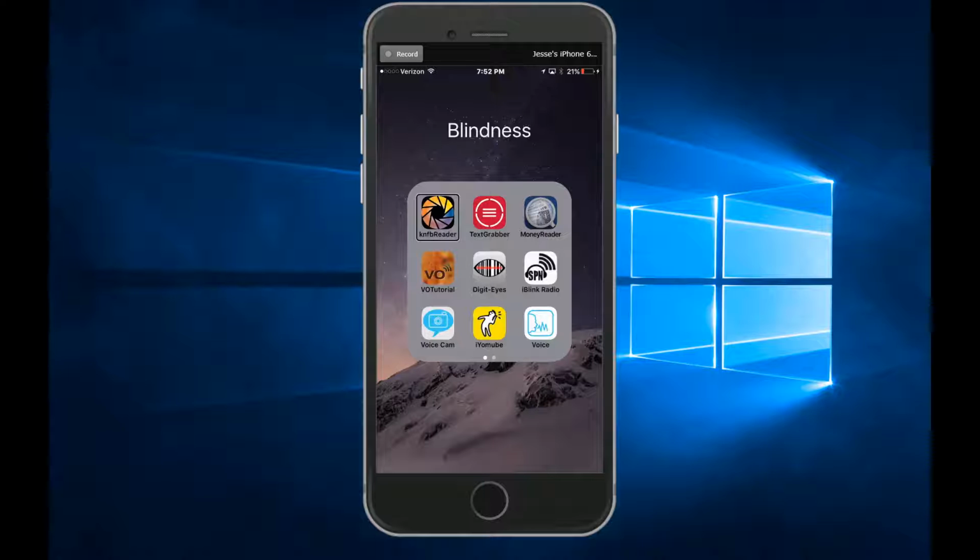It is probably the most expensive app that I have. It is $99, but it is actually worth every penny if you use it on a fairly regular basis. And even as a low vision user, I find myself using it more than I thought I would, just because it does such a dang good job. Text grabber. Double tap to open.